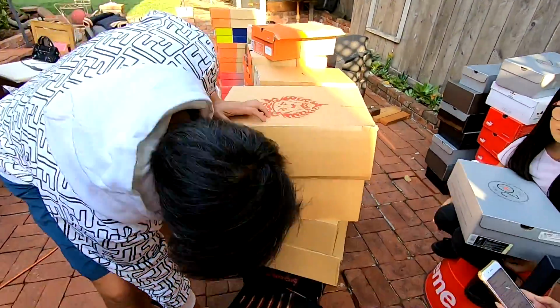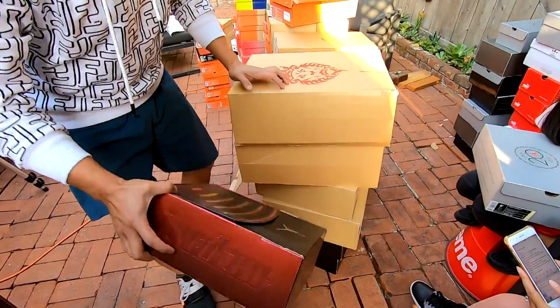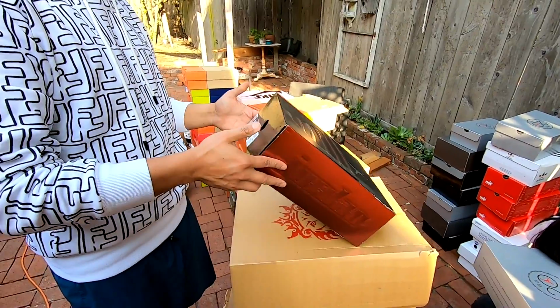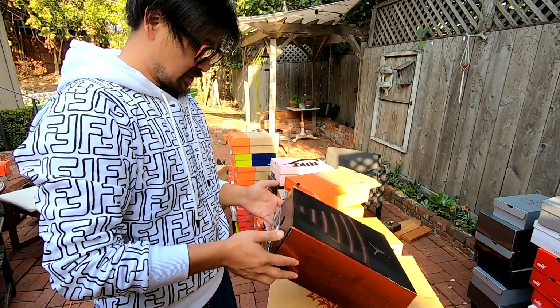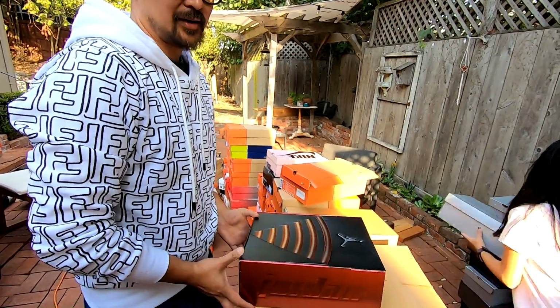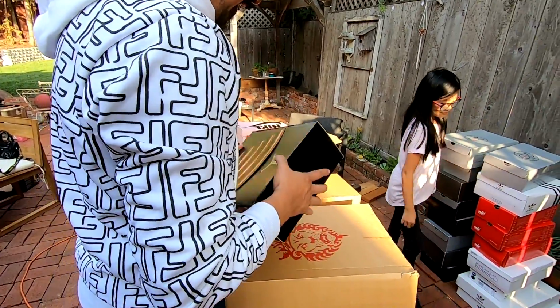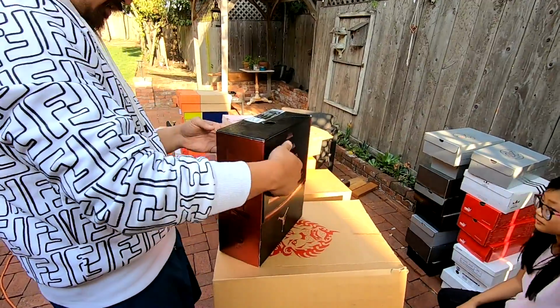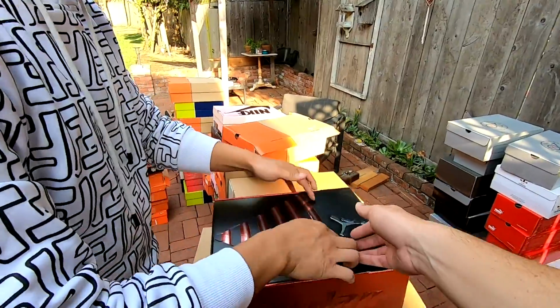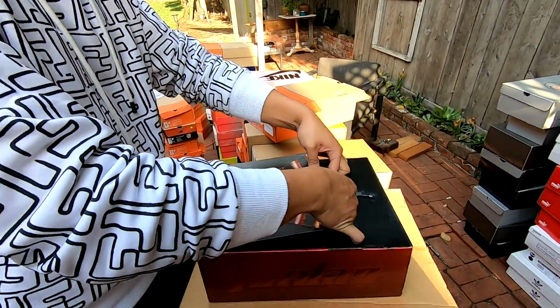Ah, so much dust on that. Careful. Oh, what is this? All right, this is Jordan. What number is Jordan on right now? These are Jordan 20s. I think they just released a 35. Okay, so these came out in 2005 then. I don't even know how to open this box. It looks like it's right here. It's a Velcro.